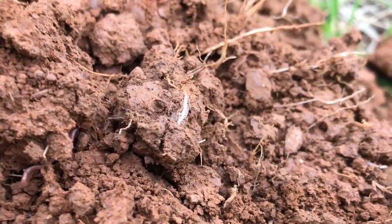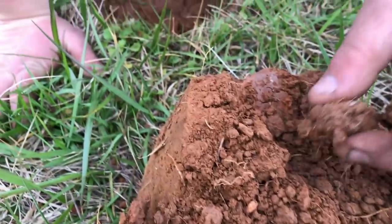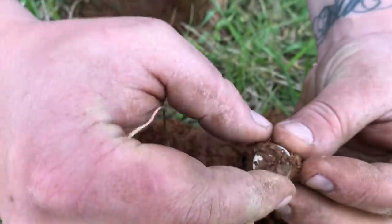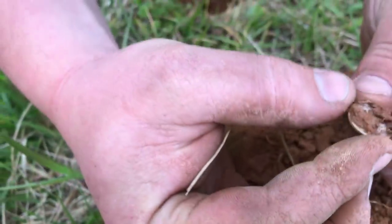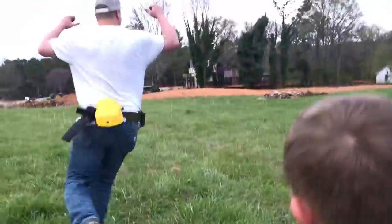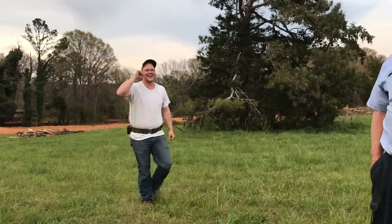I predict a 1963 Rosie. It better not be. 1928. Pop it. 1889. Oh. All right, you're going to have to come over this way, please. Mercury. I can't see. It's seated. No, is it seated? What is it? Yeah, it is. Oh, man. Seated. Seated.